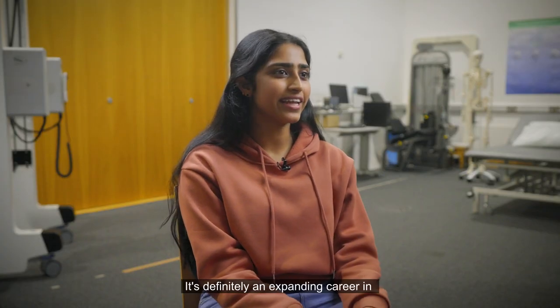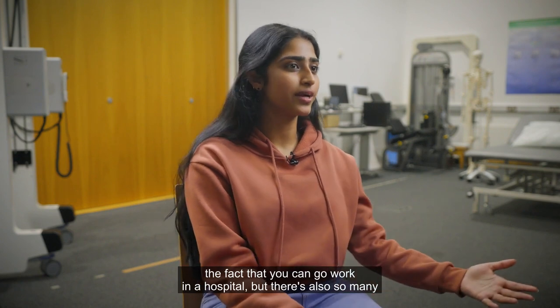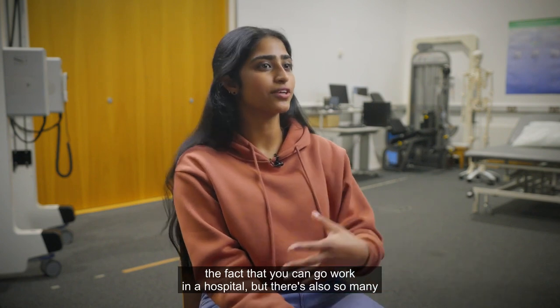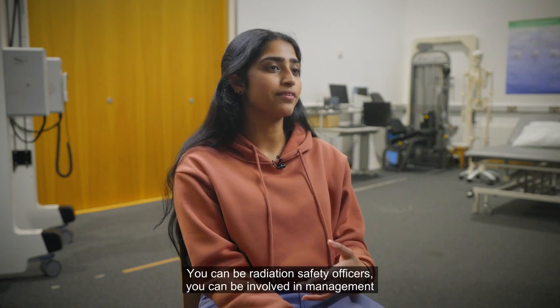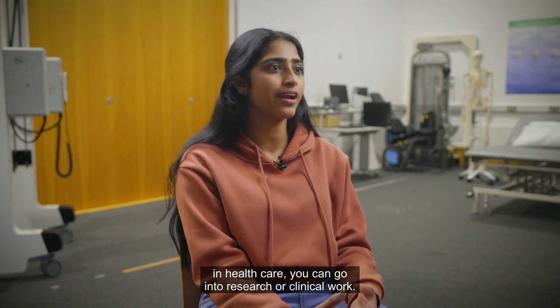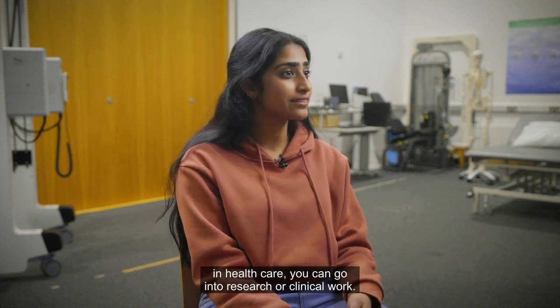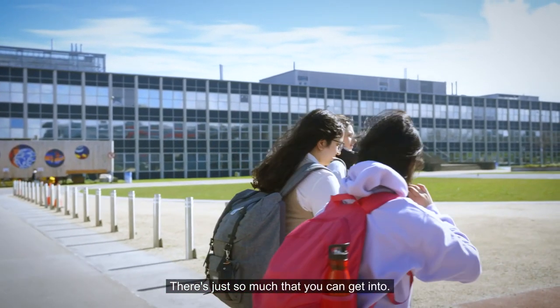It's definitely an expanding career, in the fact that you can go work in a hospital, but there are also so many other companies where radiation is a big element of it. You can be radiation safety officers, you can be involved in management in healthcare, you can go into research or clinical work. There's just so much that you can get into.